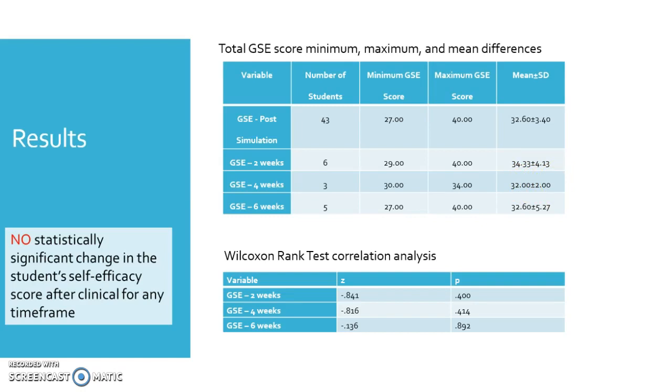All my data collected was inputted into SPSS software, and I used a Wilcoxon rank test correlation to get P scores and Z scores. I used the Wilcoxon rank test because it is the most effective to show correlation between low subject numbers. And as you can see from my results of my Z-scores and P-scores, there was no statistically significant change in the student self-efficacy score for clinical for any time frame.